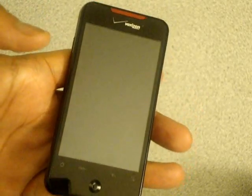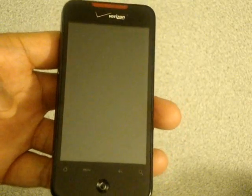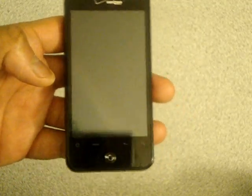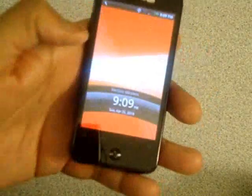Now, hardware-wise, we've got to talk about the hardware on this guy. 1 GHz Qualcomm Snapdragon processor. The thing absolutely flies. This is the second generation, I guess, of Android hardware. And it just absolutely smokes everything else. So let's fire this guy up and see what the Incredible is all about.